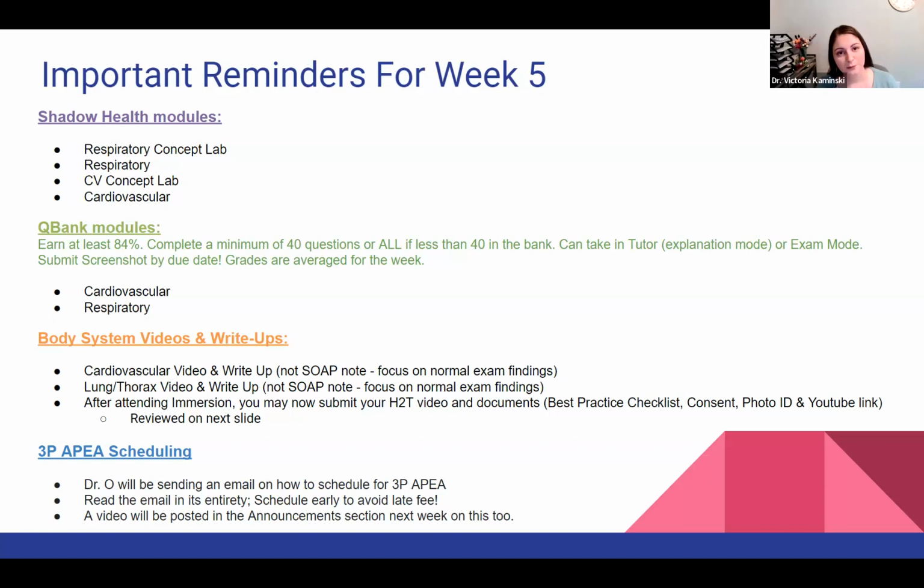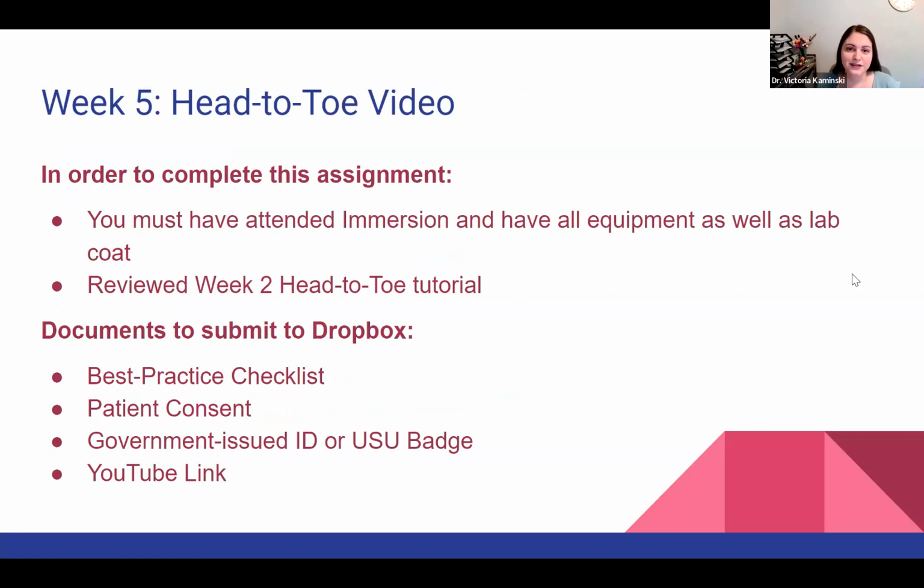And then we're going to spend the bulk of this session talking about cardiovascular and pulmonary in terms of your videos and the rubrics, and your 3P APEA scheduling. So that should be coming out this week from Dr. O, as that occurs in week 6 through week 7. So you will be getting an email on how to schedule and what you should expect when it comes to 3P APEA.